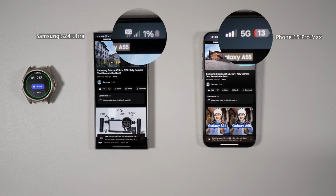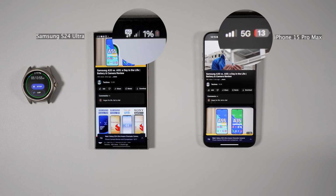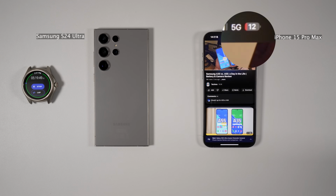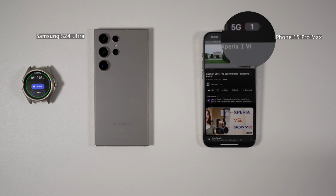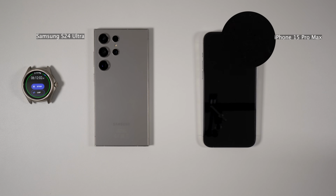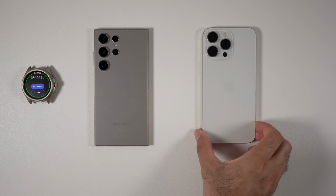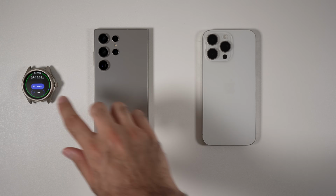Finally, at 5 hours and 40 minutes of heavy testing with 2 hours of GPS tracking, lots of standby, and 4K 60 frames per second recording, the Galaxy left the chat. The iPhone 15 Pro Max held quite well and it died at 6 hours and 12 minutes, which is much better than the Galaxy S24 Ultra. Honestly, I'm as surprised as you are about this test result. Until the last few hours, they were shoulder to shoulder.